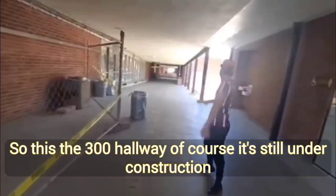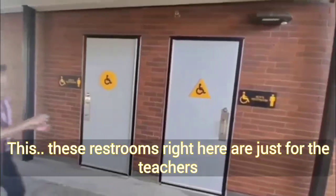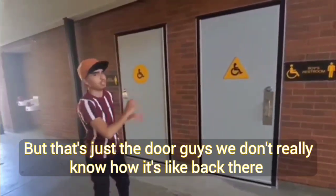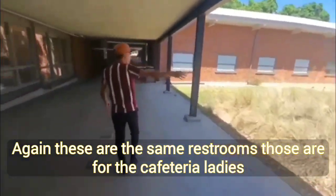So this is the 300 hallway. Of course, it's still under construction. These restrooms right here are just for the teachers. They look so new, so good, but they're just for teachers. That's a little fountain where you can drink water. Again, these are the same restrooms, but those are for the cafeteria ladies.